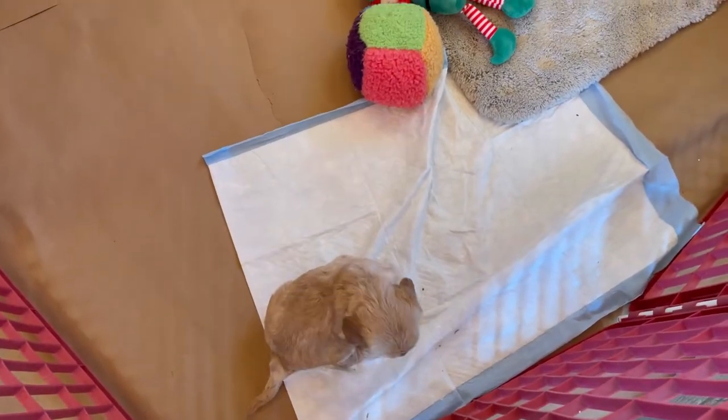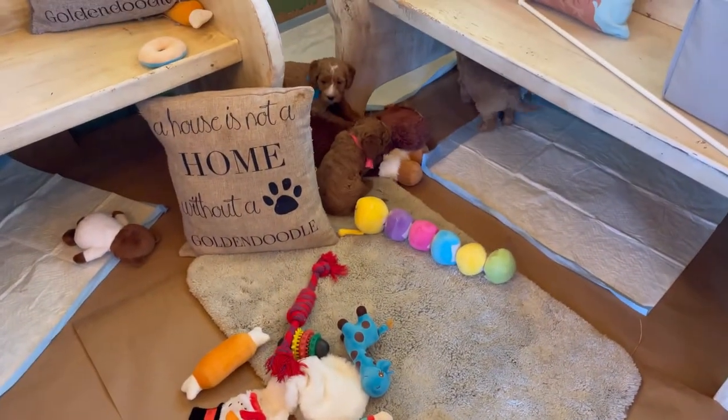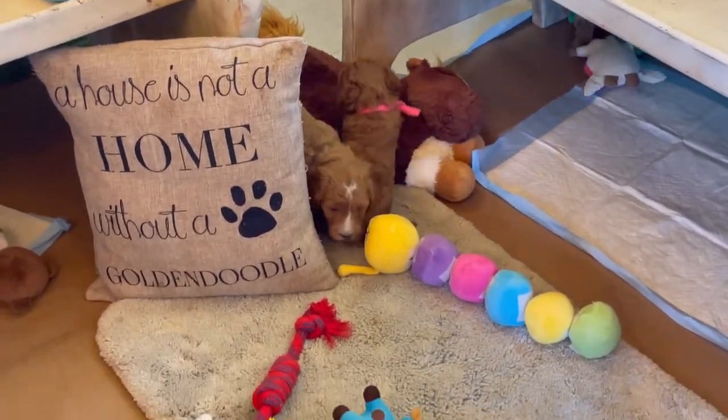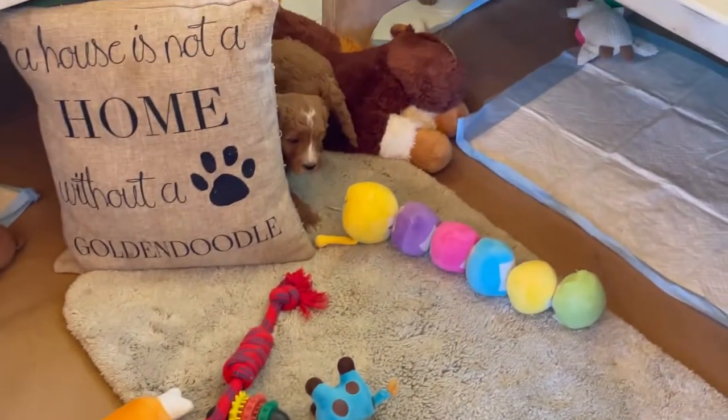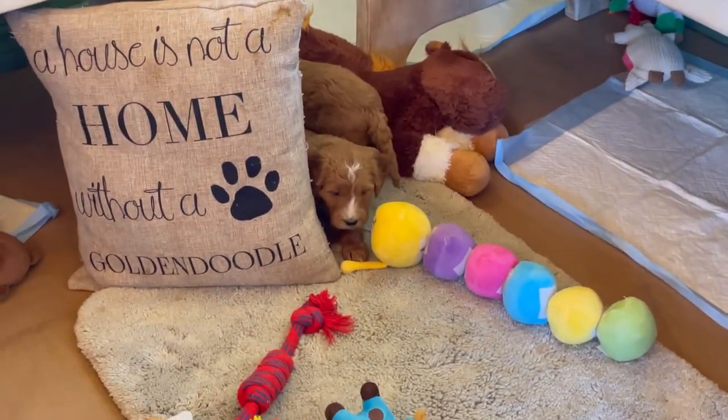What you doing? Are we playing? Are we playing? Purple's not sure. I don't know if I want to do this. Peekaboo! Peekaboo!